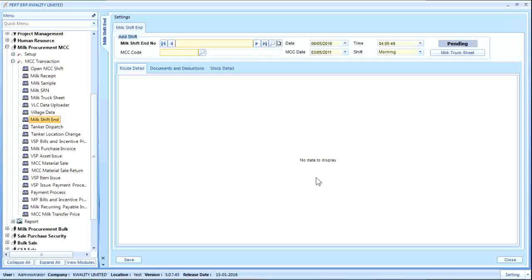For closing any shift, we need to take care of the following activities. Number 1. All collection of that shift is done. Number 2. All sampling of collected milk is done. As we can see, on the screen the user needs to fill details of all transporters and vehicles of the related route in the Route Detail tab. The user mentions details related to the actual distance travelled by the vehicle in the grid, along with any deduction which needs to be applied for the transporter.